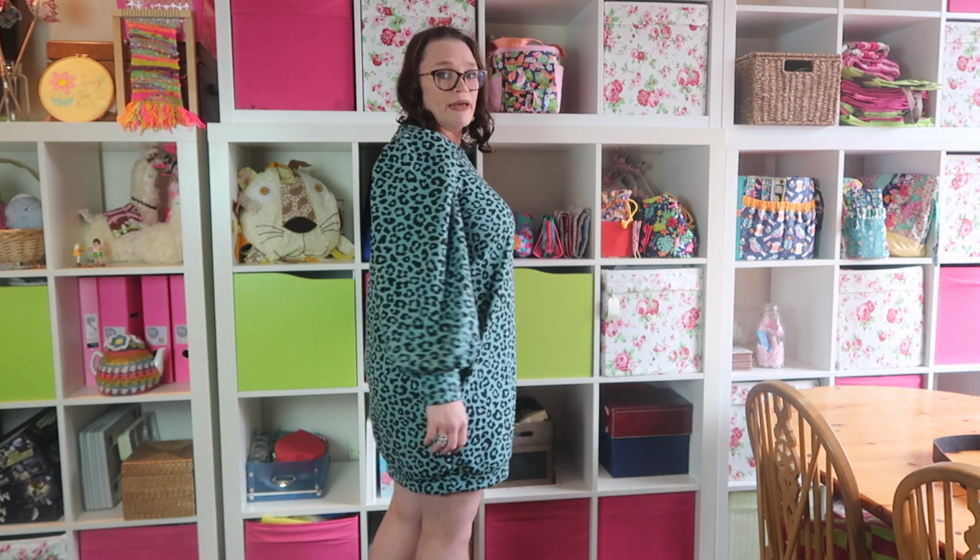Okay, this is Tilly and the Buttons Billy. This is the dress. And I don't like it. I really don't like it. I've taken my trousers off because it is supposed to be a dress. I personally would never wear this as a dress. I think it looks awful on me. It does absolutely nothing for me.